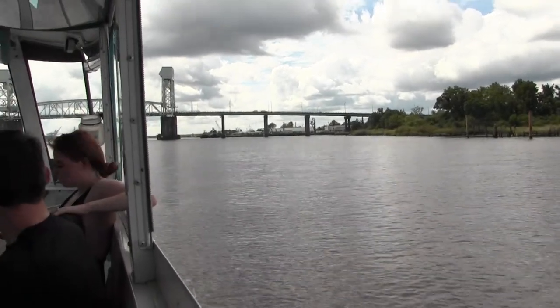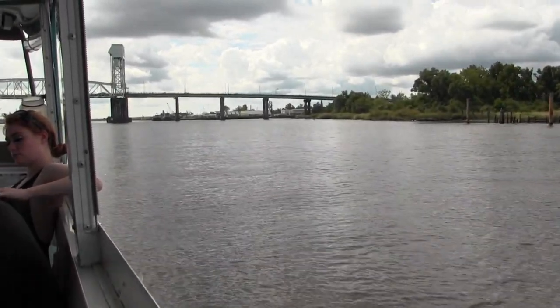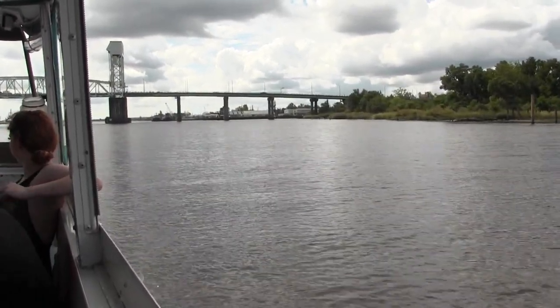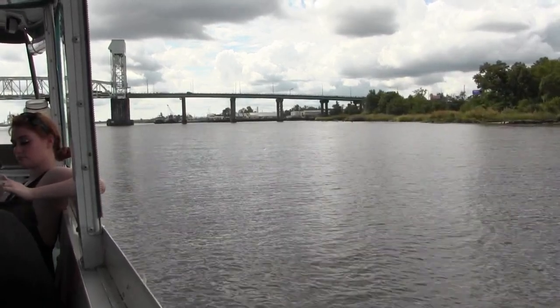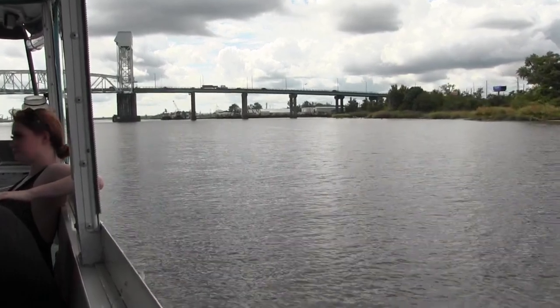So the river then flows south down here to Wilmington, continues to flow south under the bridge until it eventually reaches the ocean. And the ocean's about 25 miles from this point. Now the Cape Fear River is what's known as being brackish water. So it's a combination of salt water and fresh water.